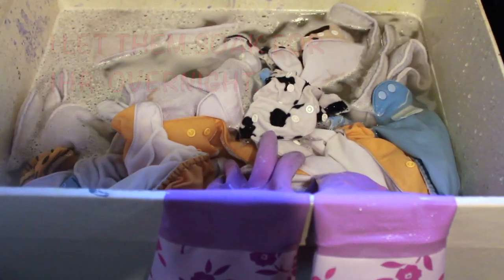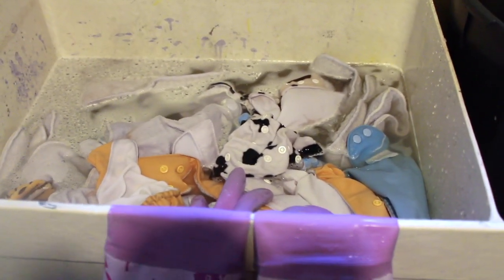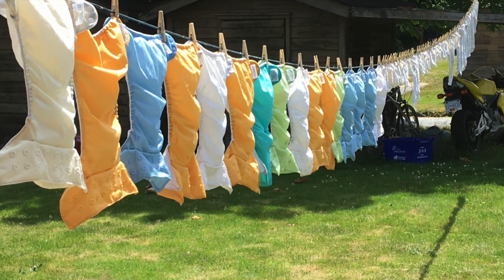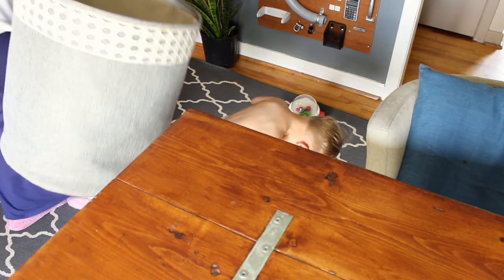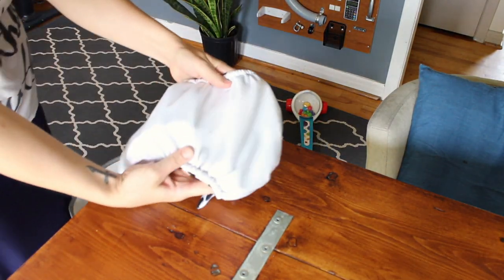So as you can see, I'm just giving them a last little rinse. I haven't really done too much with them besides mushing together the materials and getting them as clean as I could under the sink. They're going to soak there for, I've left them overnight to be honest, but even just an hour, so that they soak in the material. In the summer, I like to hang dry my diapers, but if I'm particularly busy or lazy, I just stick them into the laundry when they're finished soaking, and then they can wash that way.